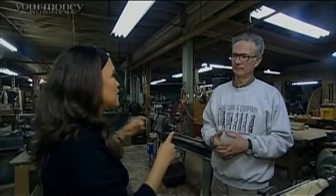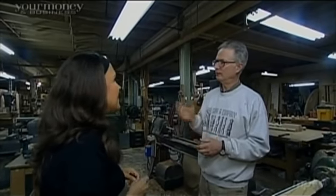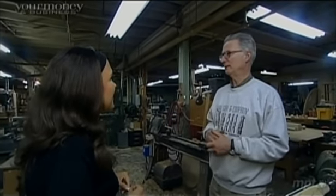And this is a family-owned and operated business. You've got your wife working in the back office. Talk to me about your son. How long has he been involved doing this? He's been here about 3 or 4 years. He actually is a graduate of Towson.